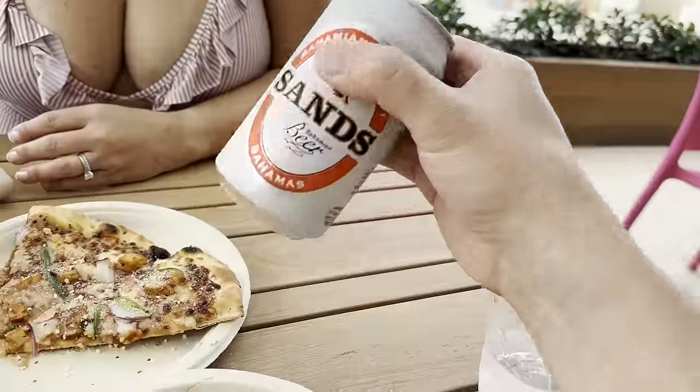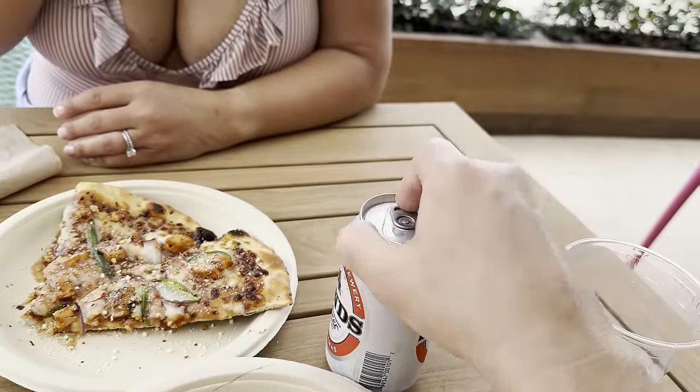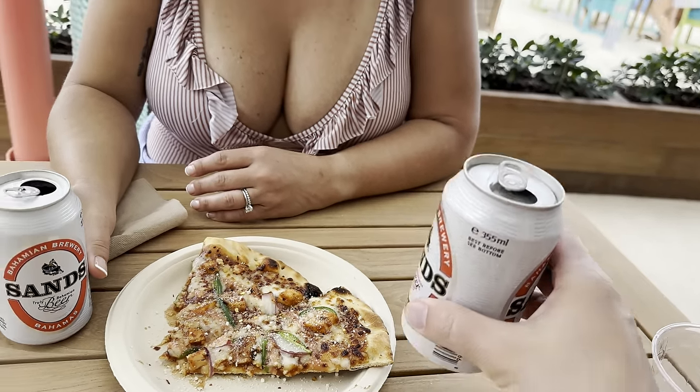We're gonna try literally everything, and also they have Sans Light, and Carib here at this bar over at the pizza place, whereas we did not see them at the swim bar. So cheers.